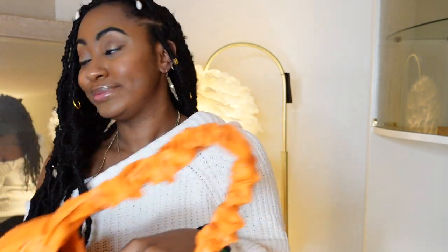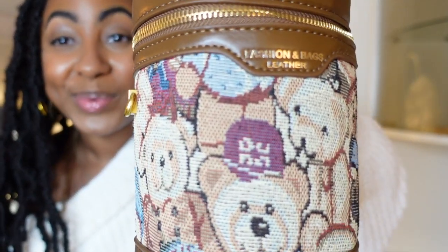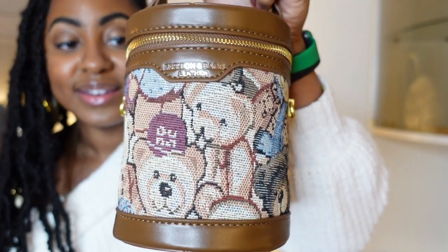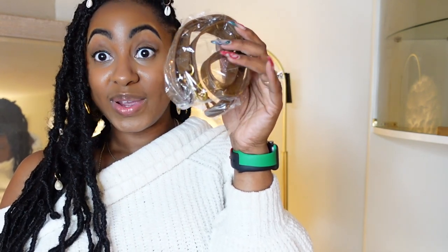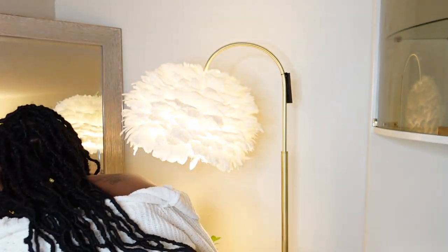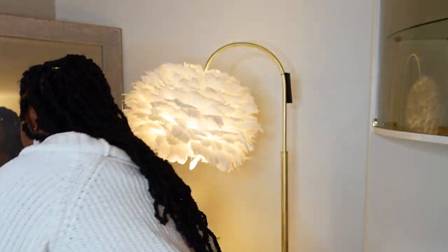So yeah. Next, I did not know that I got another little circle bag, but this one has little bears on it, and they're knitted or quilted. You know, everybody had that blanket that their grandma had that they always slept with. It's that kind of material. It does have a long strap to it. It's approximately the same size as this bag, so about the same size.